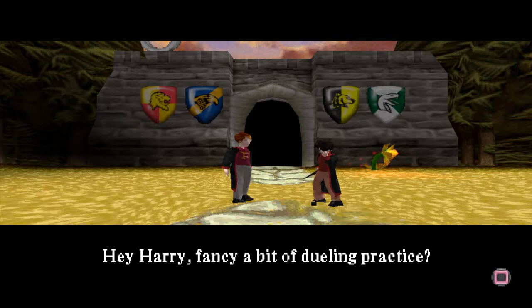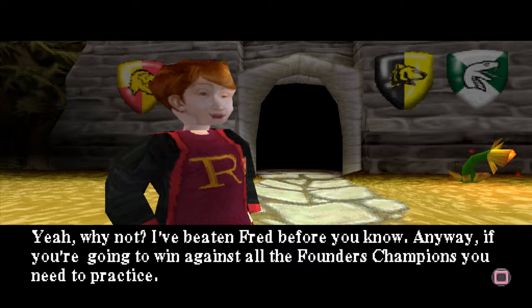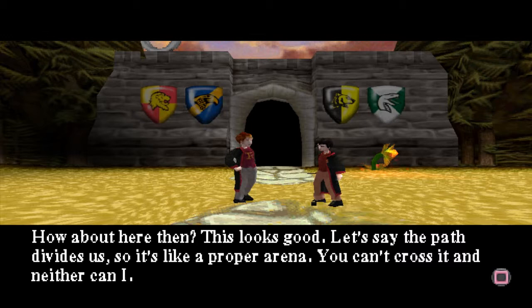Hey, Harry! Fancy a bit of dueling practice? I don't know. Do you think it's a good idea? Yeah, why not? I've beaten Fred before, you know. Anyway, if you're going to win against all the Founders champions, you need to practice. That's true. How about here, then? This looks good. Let's say the path divides us, so it's like a proper arena. You can't cross it, and neither can I.